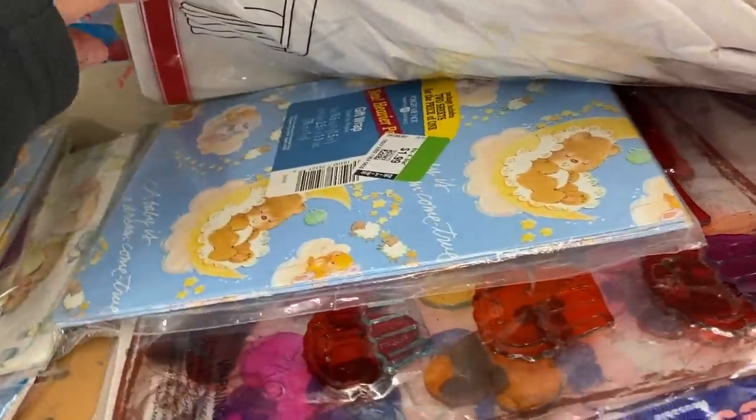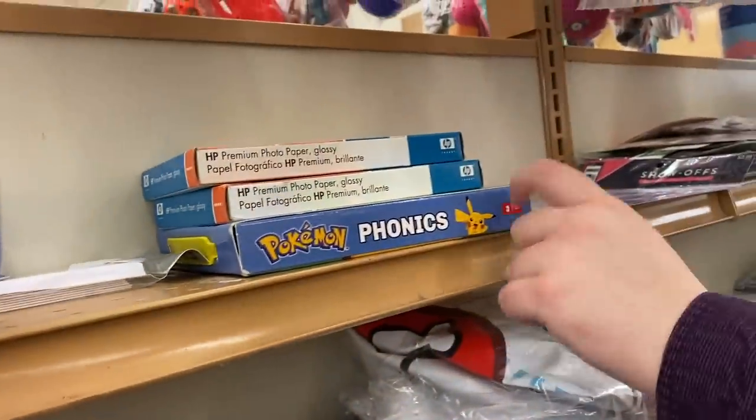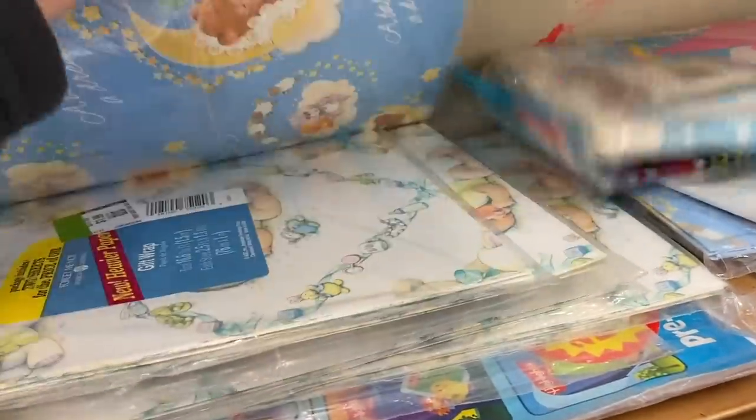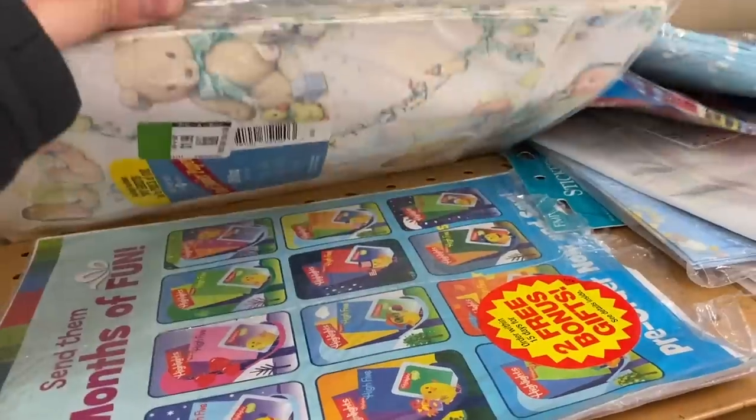Older wrapping paper, Pokemon phonics, fun. Oh, there's a lot of actually like older baby shower wrapping paper.